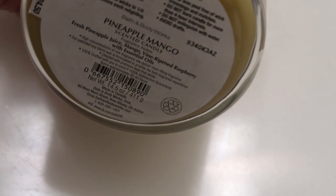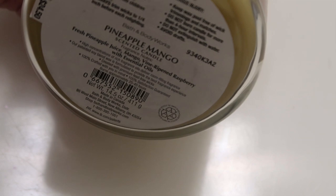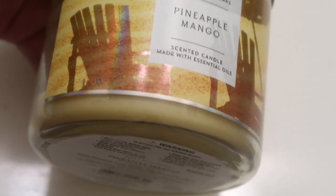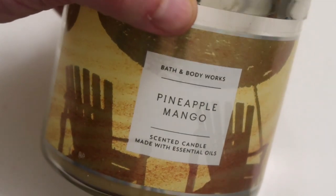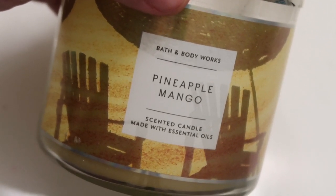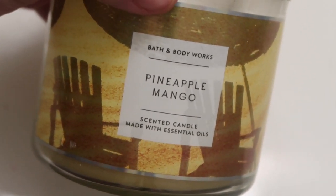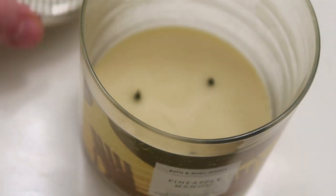mango, vine-ripened fresh pineapple, mango, vine-ripened raspberry with essential oils. So this one is straight up delicious. You can actually smell everything. The raspberry, the pineapple, the mango. It smells so sweet. And this is the kind of thing that screams summer to me. And these ones burned really, really well.